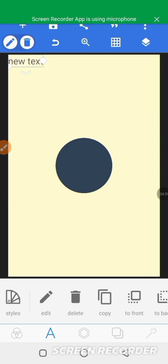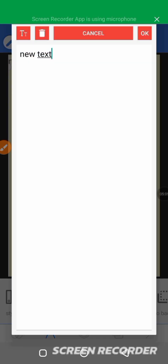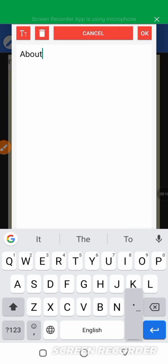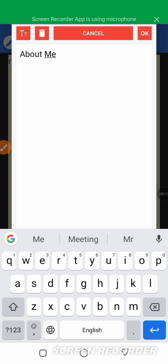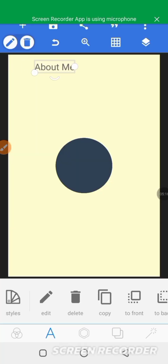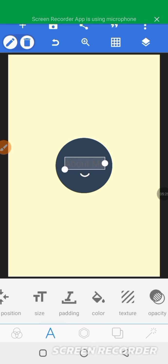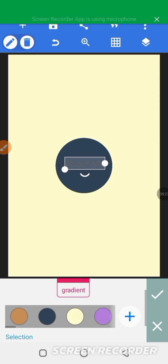So now I've tapped on the text icon and it shows me here. So I go to edit, then I clear this and type about me. So then I okay it here. So I will use my hand to drag that about me to the center here and give the text color. So you come to the color here and give it the color that will be visible, that will show on that circle. Then the next is to tap on this mark icon.